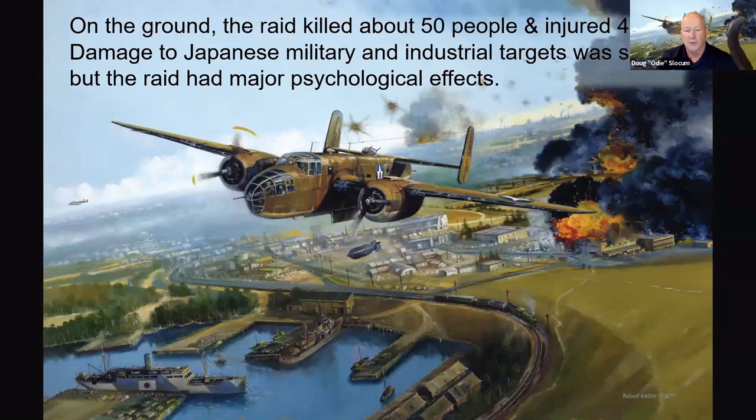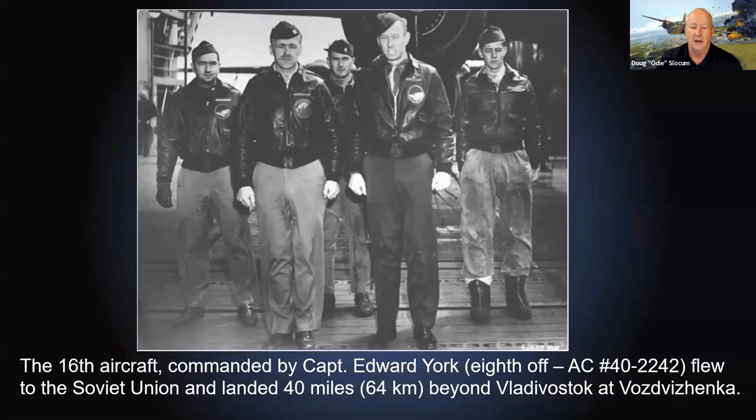The raid, this is the picture behind me right now. This is an artist's work. As I said, not a lot of damage to the targets themselves. Just a couple of 500-pound bombs across large targets. The damage was really more psychological than anything else, and we'll talk about psychological here in just a little bit.